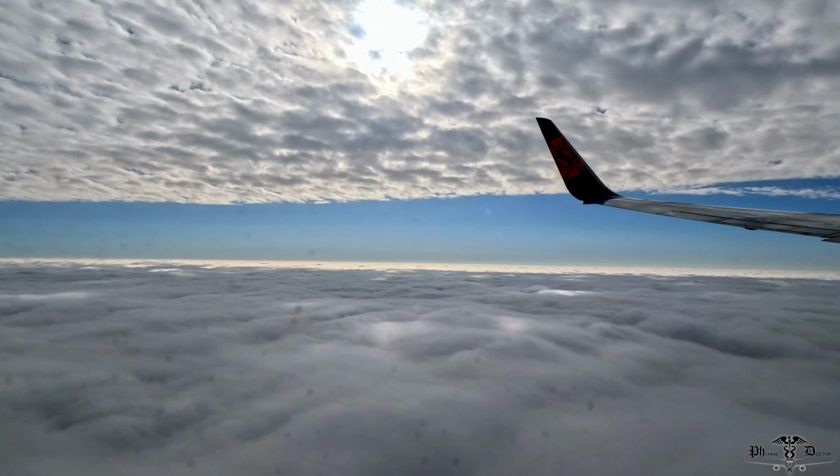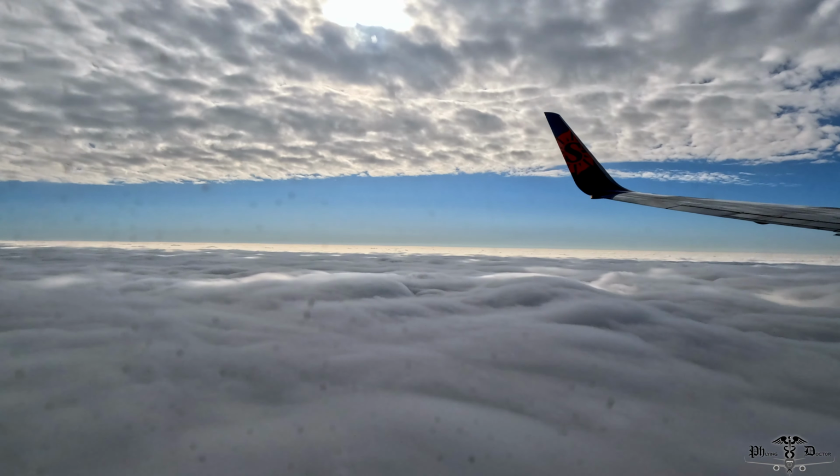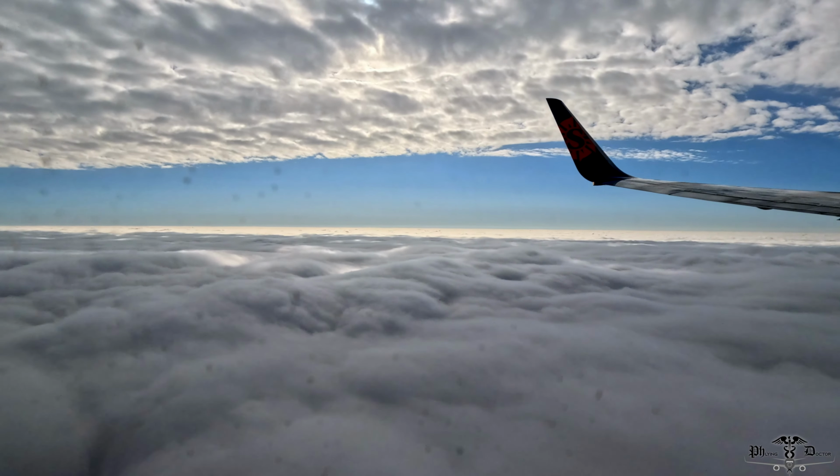Sun Country 194, 10,000, heading 20. Sun Country 194, roger.